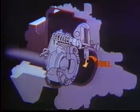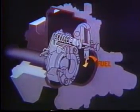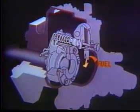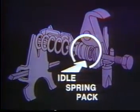Opening the throttle will have the same effect on the governor components as increasing load. However, the engine will now run faster due to a greater compressive force being applied to the governor spring. With the throttle in the idle position, a small spring in the idle spring pack is used to balance the governor weights at engine idle speed.